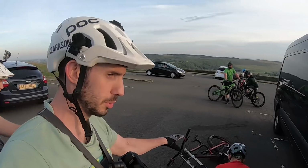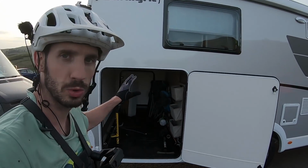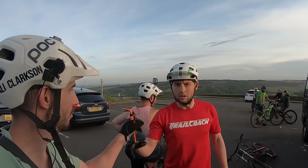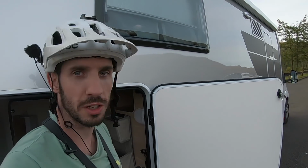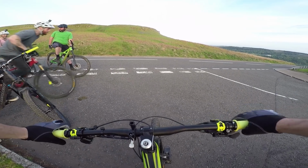Ramsey's rotor's loose, so we stopped off in the car park. Fortunately, I'm here in the good old motorhome, got my tools set up in the back, so a bit of a plug there. And thank you very much. Cheers, Dave. So, bike's fixed. Lock this up and we are going to go down into the woods. It'll be fun. Tweaker! Ready? Here we go.